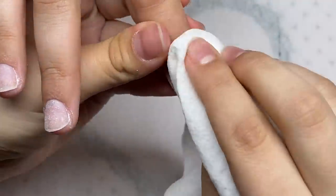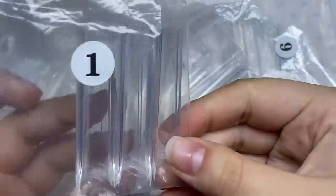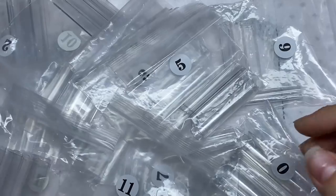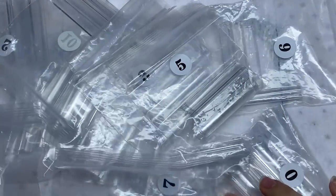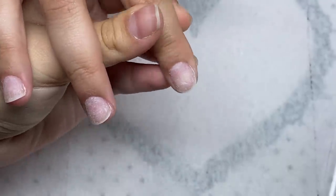Just going to clean these off, wipe all this dust off the nails. Okay, so we just have our nail tips here. These are like the extra long square ones that I've really been liking recently. So I'm just gonna get sizing these out. Okay, now I'm just going to glue on the nail tips.